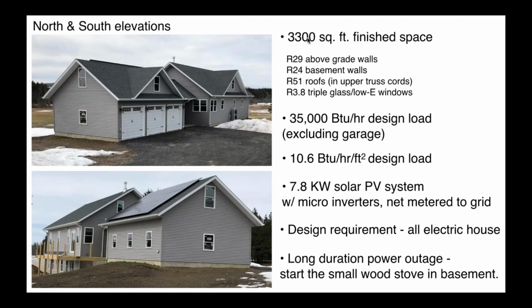It's about 3,300 square feet of finished space. There is a lot of space in this building. We didn't leave much space that isn't accounted for some purpose. There's pretty good R values. I wouldn't call this a passive house, but it's approaching that.